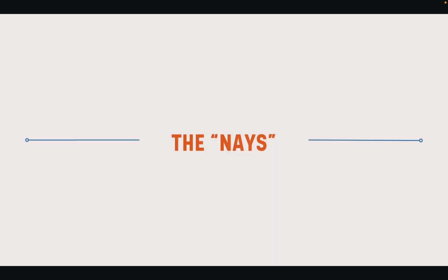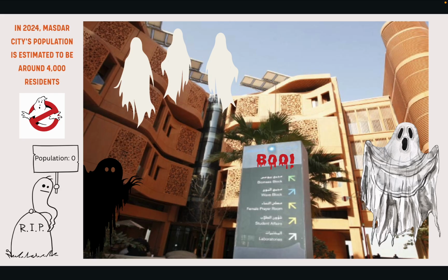And the nays are pretty long. So the nays, okay. Masdar City, of course, sounds like a utopia where there's a lot of trees and cool houses, right? But there are pitfalls to this. Despite its futuristic vision, the city has struggled to meet its original development goals. It was initially projected to be completed and house about 40,000 residents by 2016, but progress has been slow and the population remains much smaller.